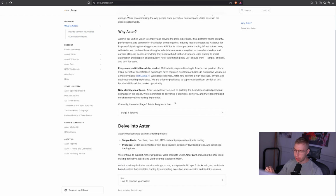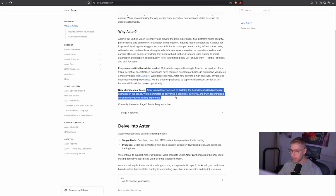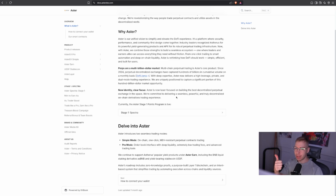And one small thing that just comes to mind but is important long term, and that is, they say they're laser focused on building the best decentralized perpetual exchange in the space, committed to delivering a seamless, powerful, and truly decentralized on-chain derivatives trading experience. The important point about that is, they're not focused on making the most money, not focused on doing the coolest marketing. They want to deliver the best possible product, and people who are focused on the best product win long term.